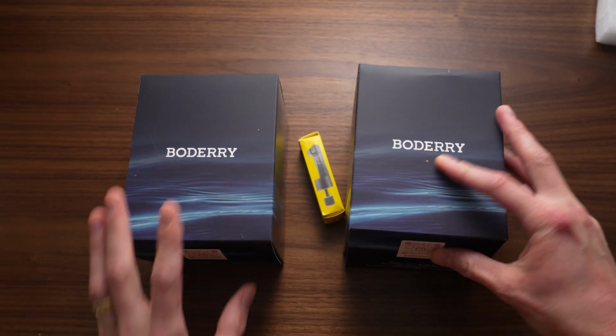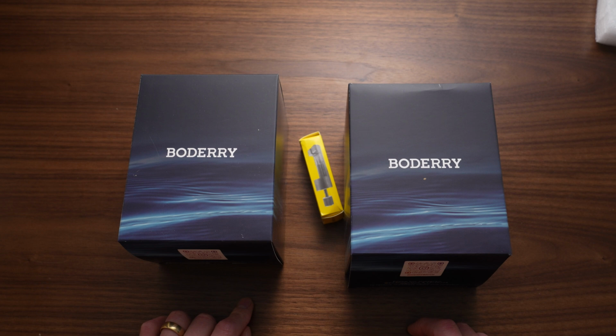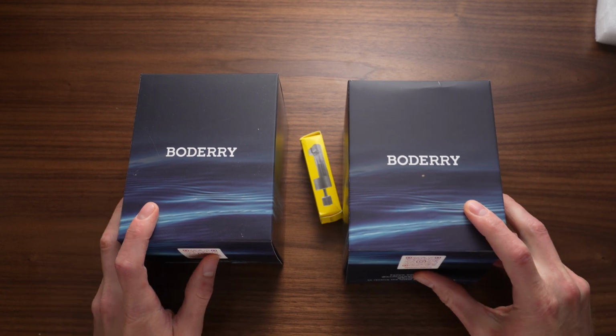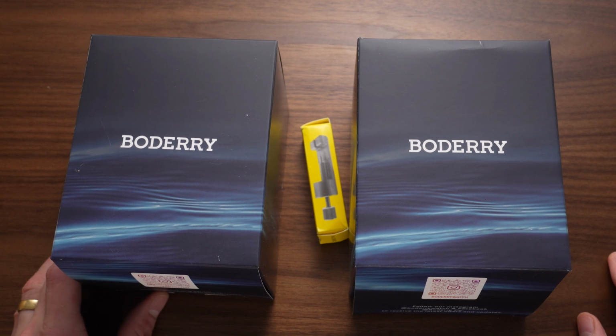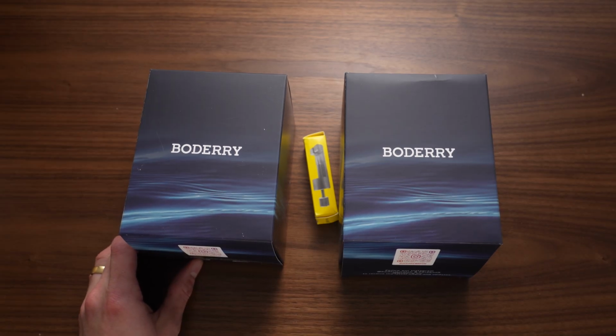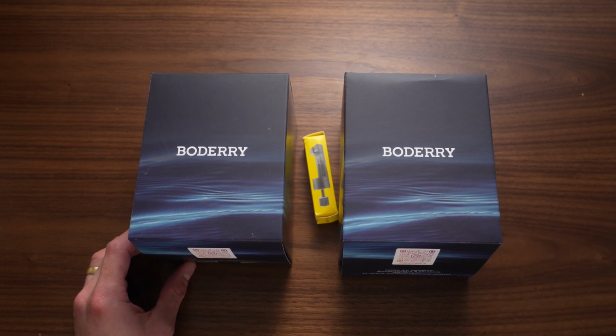So here we have two of the most overpowered sounding watches ever, potentially. This is the Boderry Admiral, and the brand name absolutely sucks, admittedly. But I asked this brand if they wanted to send these over because the specs for a GMT are mental. I'll link it in the video description if you want to check it out. It's meant for our upcoming GMT roundup.